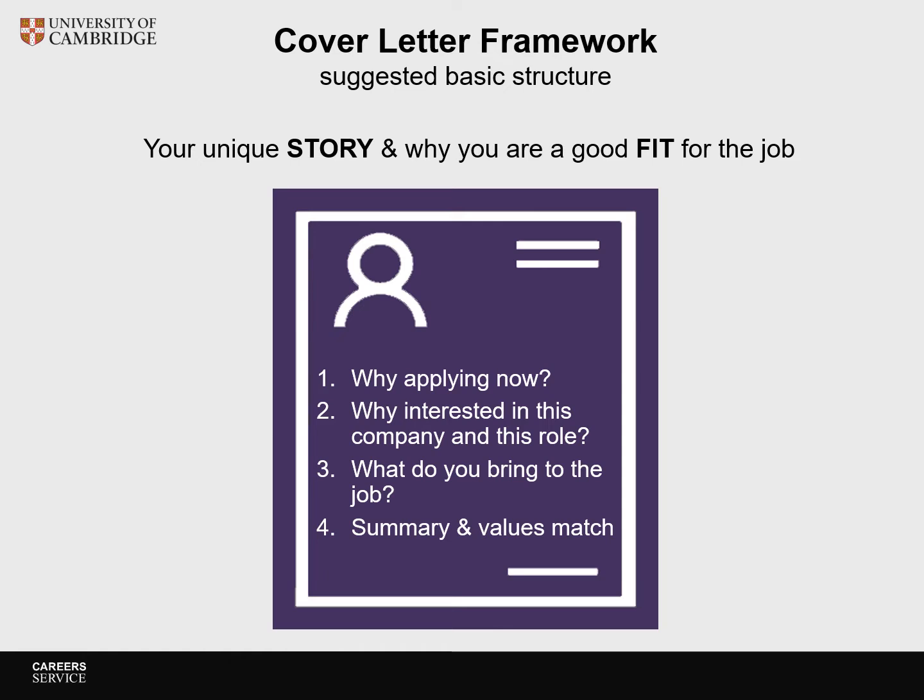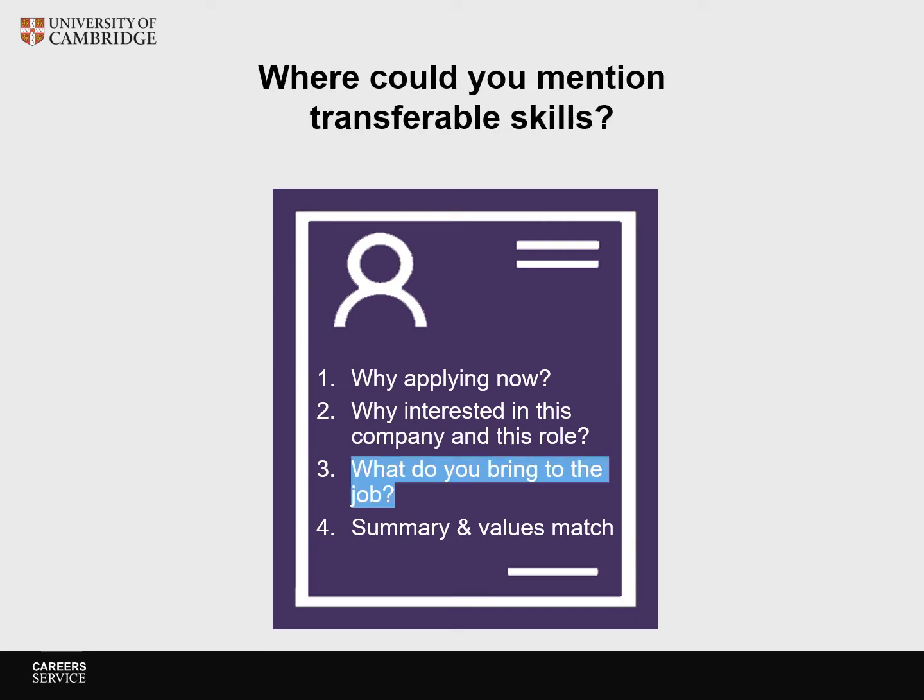Using this structure, where could you mention your transferable skills? The third paragraph, where you explain what skills you bring to the job, is a good place to discuss this. What skills have you learned in academia that will also be useful for your new job? Remember that people recruiting for non-research roles may not be aware of the wide range of skills you learn in academia. And also remember that this is only a suggested structure.